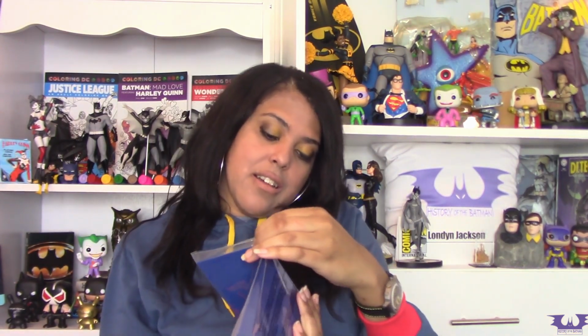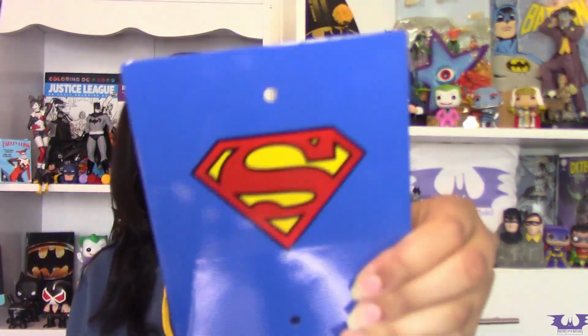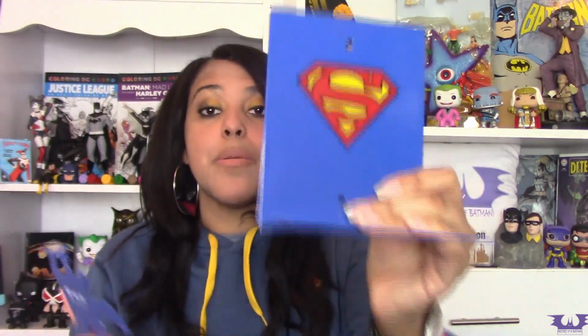So, okay, it is a Superman floating shelf. Took me all this time to figure out. Now that I have unwrapped this, which is L-shaped, super freaking heavy, but it is a floating shelf, so it looks like you can put this actually on a wall. You see these two right here? You can probably put it on a wall and it's a floating shelf.